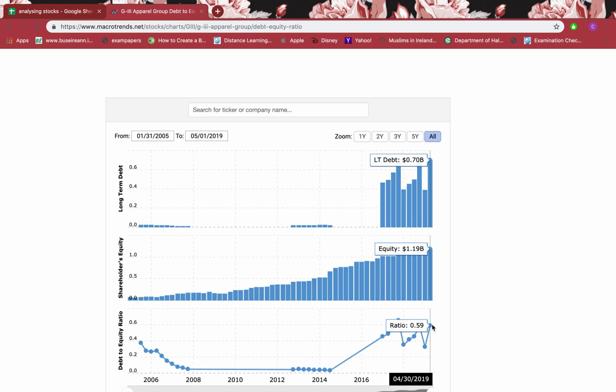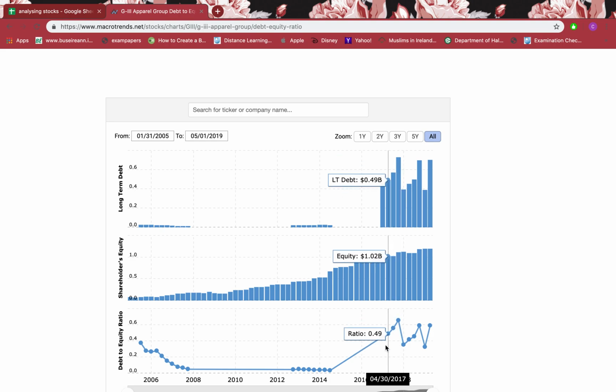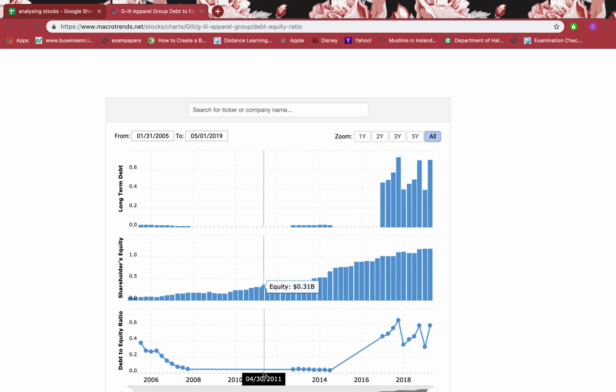So right now we have 0.59, it's a little bit above 0.5, which means it's a little bit risky. But let's look at the previous ones. It's 0.3, which is brilliant, and then it's 0.59, again risky, then brilliant, less than 0.5. So it has its fluctuations, I would say, and recent fluctuations.